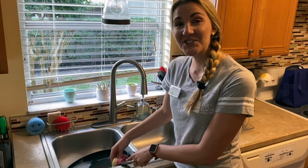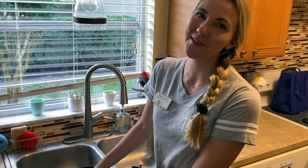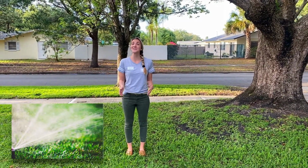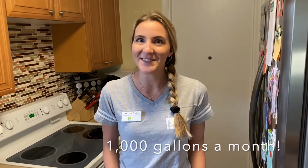When washing dishes by hand, make sure to not leave the tap running. Have one sink filled with wash water and the other sink filled with rinse water. Adjust your sprinklers so they're only watering the lawn, not your house, driveway, or the street. Run your clothes washer and your dishwasher only when they are full. You can save up to 1,000 gallons a month.